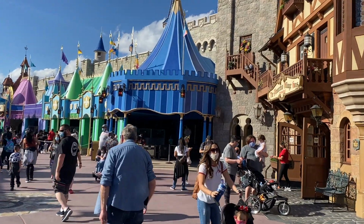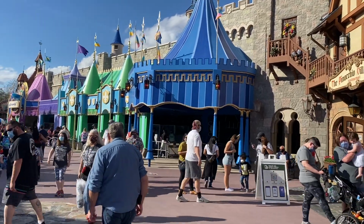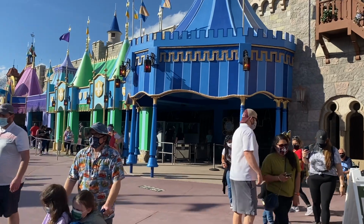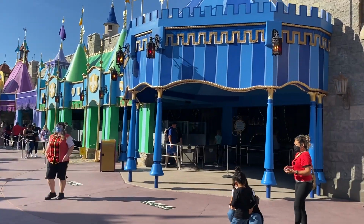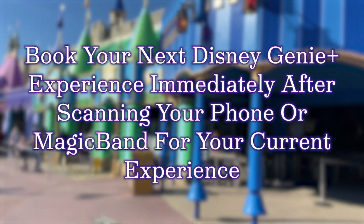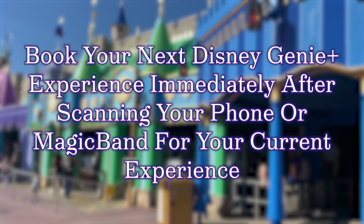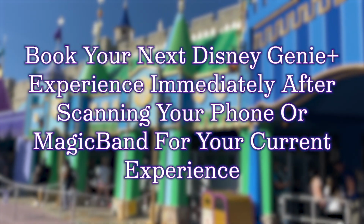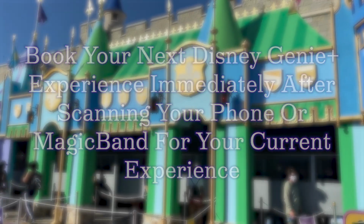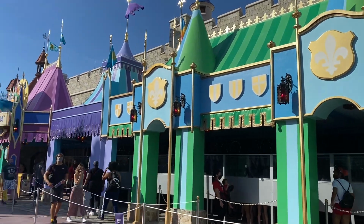And of course, the Disney Genie Plus will tell you when you are eligible to book your next Lightning Lane experience. If you're unsure or confused, I would also say that if you have a Lightning Lane reservation time, as soon as the Disney cast member scans your phone or your ticket and you're in the queue, open up the app and just make the next selection immediately, because the system will allow you to do that.